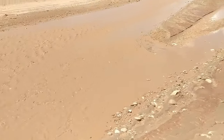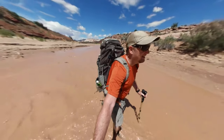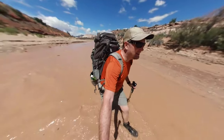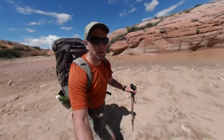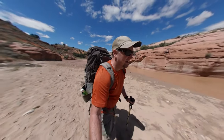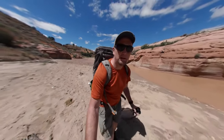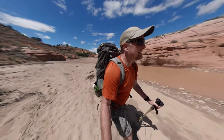The river sure is running muddy after the storms from the last few days. Since the water's opaque, it's hard to tell how deep it is. Most of it's just ankle deep, but occasionally you get up to your shins, maybe the knee. Wouldn't have wanted to have been here last night, though, when that storm came raging through. I don't think it was enough to make a big flood, but I'm sure the water went up a little bit. All right, let's keep it going.